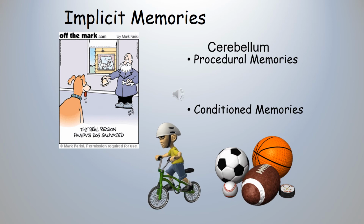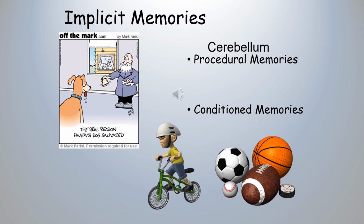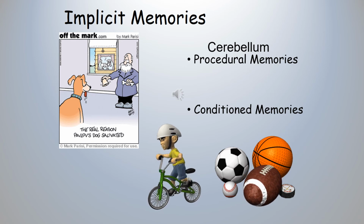The second type of long-term or implicit memory would be a conditioned memory. These are things that we've been conditioned through practice over and over again that we do unconsciously without thought. For example, when the bell rings at the end of your class period, you don't think about it. You don't say, wonder what that means. You just get up and you leave. Or you come to an intersection. You don't stand on the sidewalk thinking, okay, I know I'm supposed to do something. You just look both ways. So these are things that we've done over and over again, and you've just been conditioned, and you do unconsciously without thought.